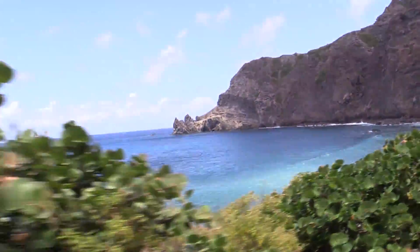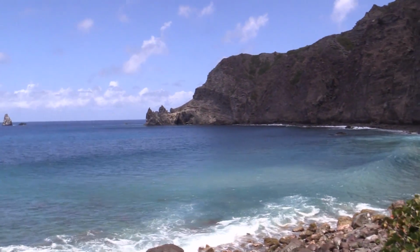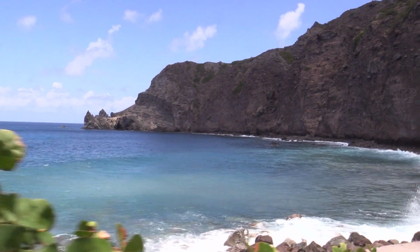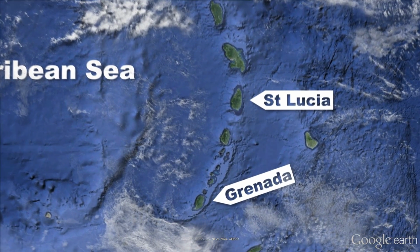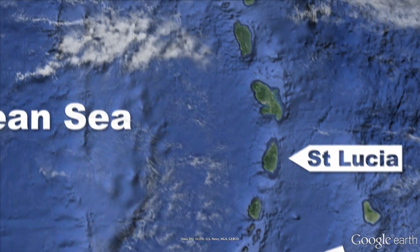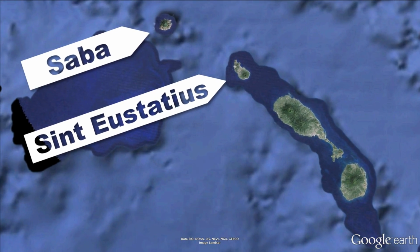We're here on the island of St. Lucia as part of a project to understand the deep plumbing system of volcanoes all the way along the Lesser Antilles volcanic arc. An arc that runs for about 700 kilometers from Grenada in the south right up to the island of Saba in the north.